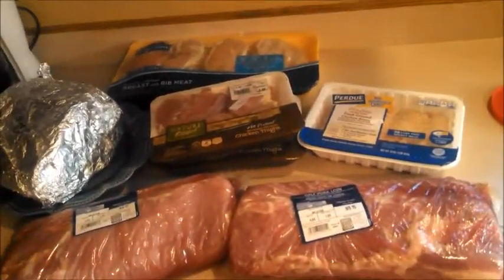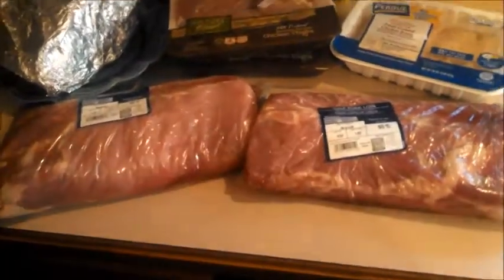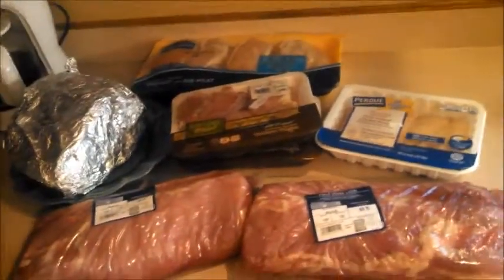We'll see. So, this is the meat that's thawing out. Not all of it I'll be able to show you guys on the video because it won't be thawed out in time. But I am going to work on these two things next. And then I'll jump back on in a little bit and show you where I'm at with everything.